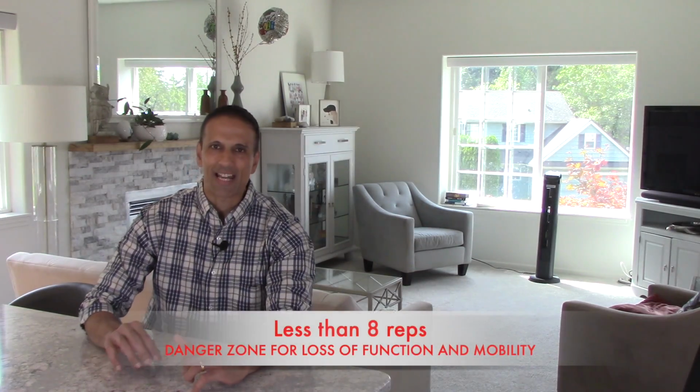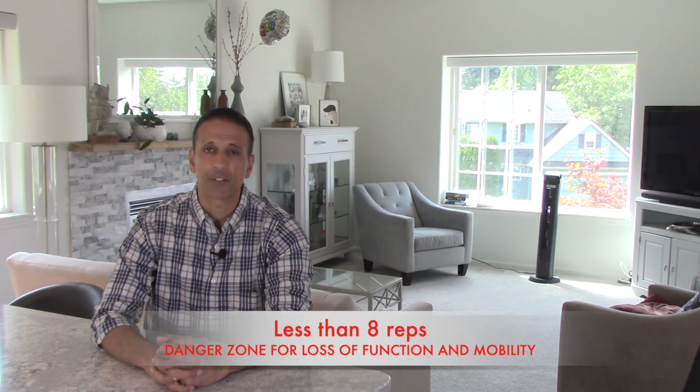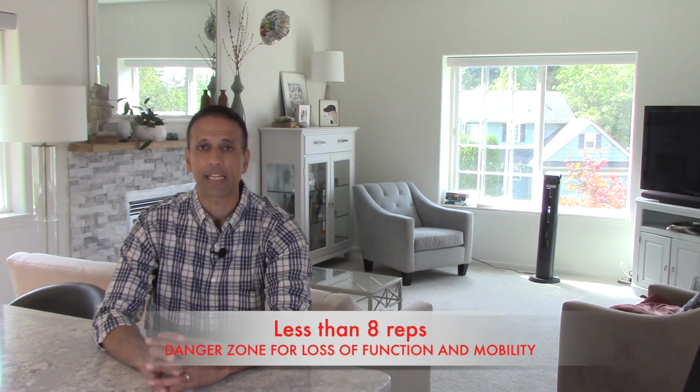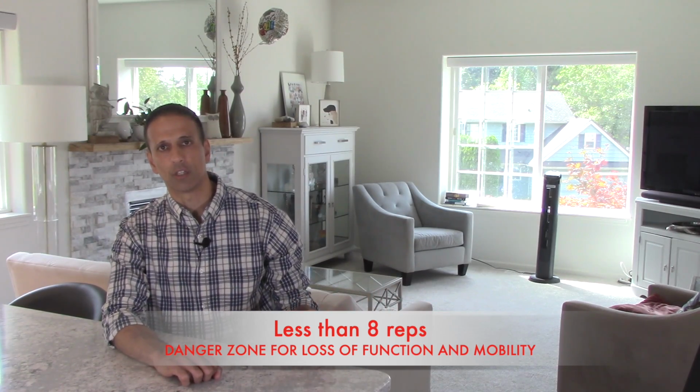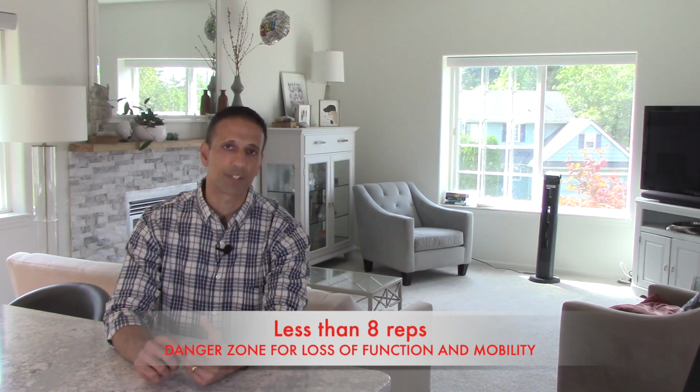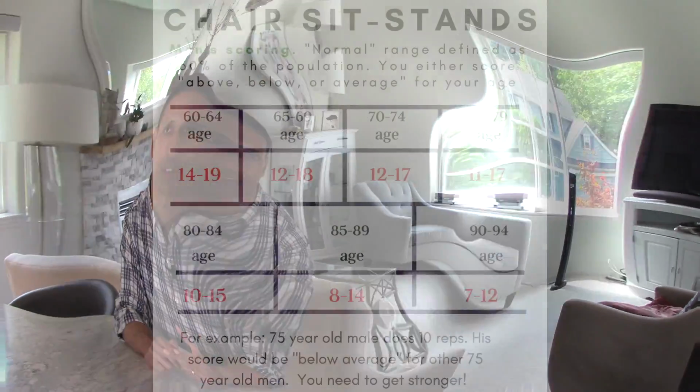If you manage to get 8 repetitions or less in the 30 seconds, you are in the red danger zone. What that means is that you really have to work hard on maintaining your strength and flexibility, especially as you continue to get older, because at this point, you may be at a risk of falls or losing some serious functional ability.